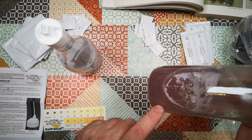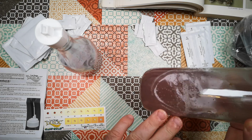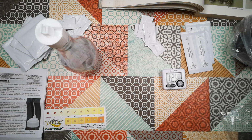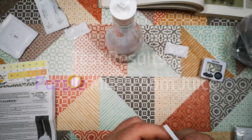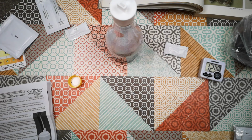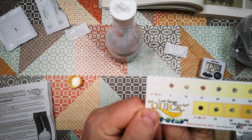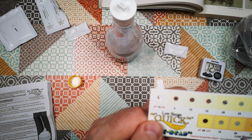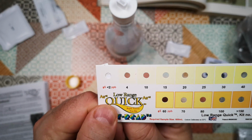So I've been to the kitchen already, shredded up those mushrooms in water, strained them, and we've got this lovely purple liquid here, and we'll test that next. Okay, so this is the test of the mushrooms. So let's have a look. Doesn't look like there's been any reaction there either. So let's have a look. Yeah, so no measurable amount of arsenic in the mushroom juice.